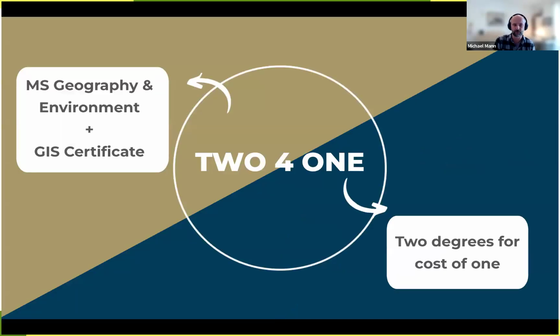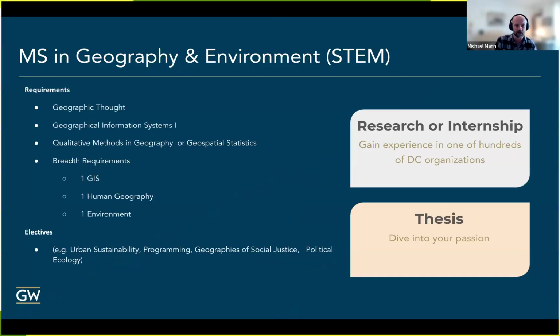I think that one of the unique things about this program is you kind of get a 2-for-1, which is unheard of in any academic program. So if you do the MS in Geography and Environment, you can add the GIS certificate at no additional cost. And basically, you just use more of your electives towards the certificate requirements.